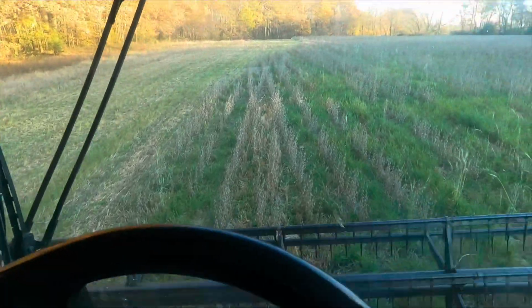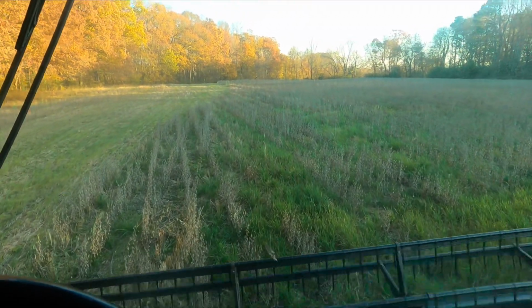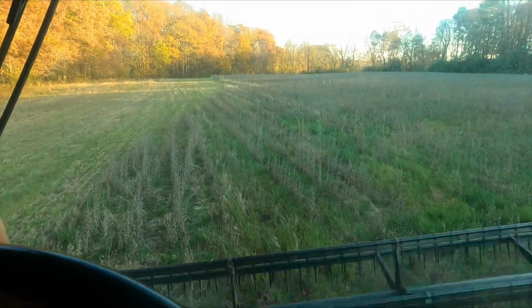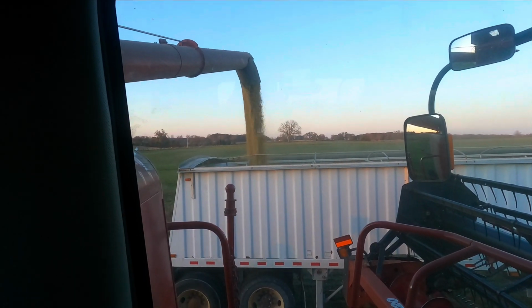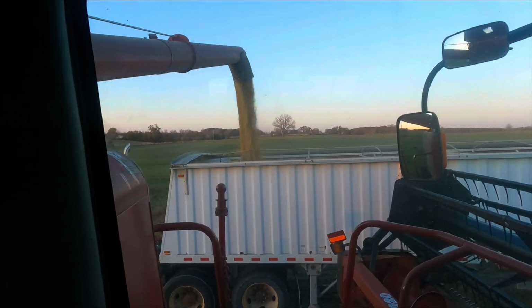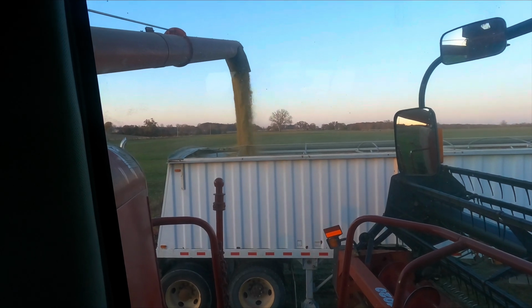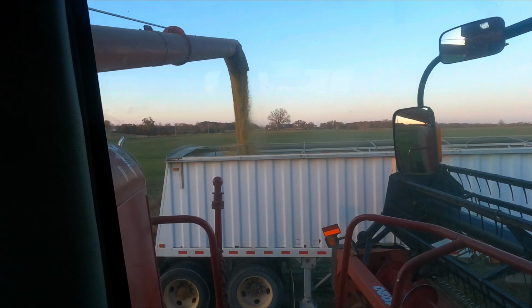But I think once we get out of this field, well, we got another field just like it. Actually 2 more, but probably gonna go up to a 60-acre field. I think I can run through it. Nope. Well, we're gonna adjust this cylinder down here. Got a pretty dang good hay crop. It's like 12 inches of grass there we're cutting. So we're gonna quit for the day. Sun's going down. I'd like to be able to run later than this, but it's not gonna happen.